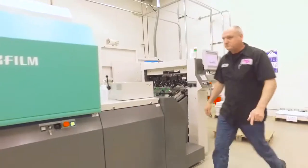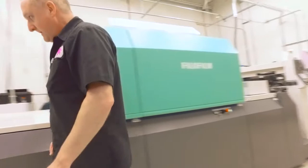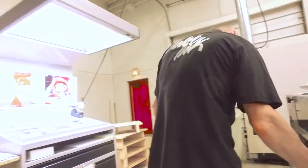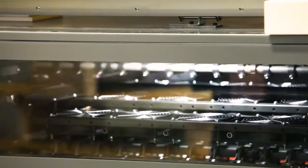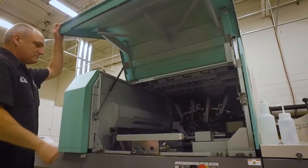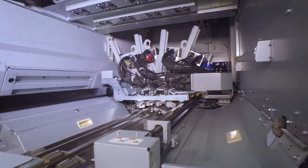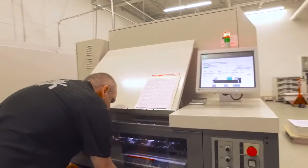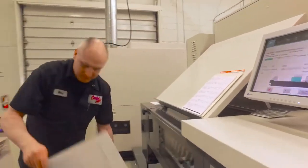With the J-Press 720S that we have, there's a lot of potential to move into other market segments, areas that we may not have been competitive in the past. One of those is folding cartons in particular. With the jacket that we chose to get on our J-Press, we'll have the ability to print up to 24-point board. Cost of ownership, the quality level that it provides, and uptime.